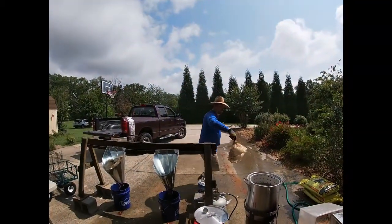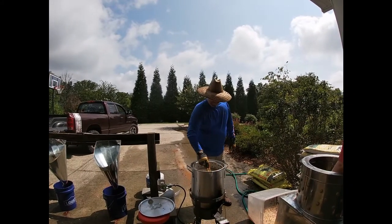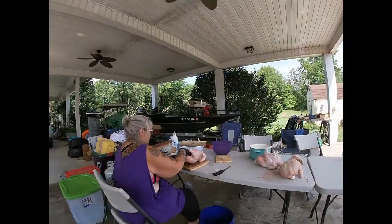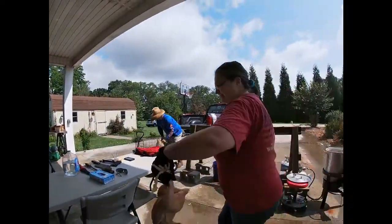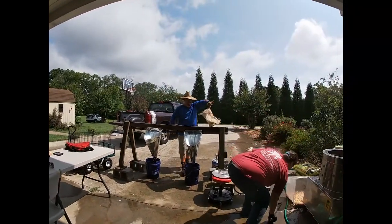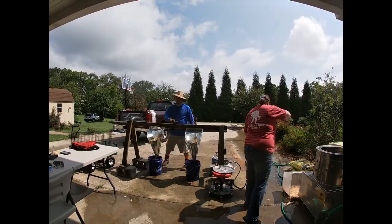We're in full swing now. Got my buddy Shay as the executioner, and he's scalding them. His wife Edel is running the plucker. Goddess is over here carving them up. What am I doing? Filming. And I'm running around chasing these chickens, trying to catch them, so Shay can do his thing there. Looks like it's time for me to get 2 more.